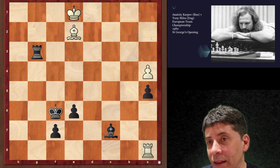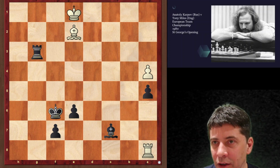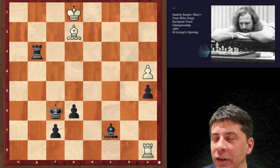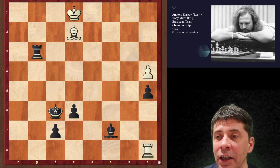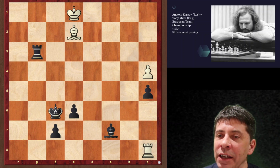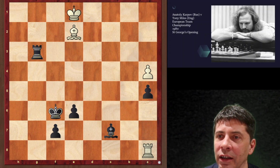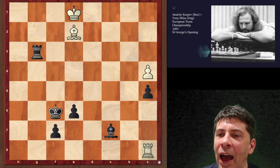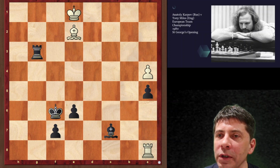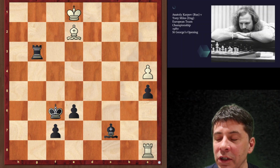So Karpov resigned the game, and actually Miles winning this game with black against the world champion allowed England to draw 4-4 in the European Team Championship against Russia, who are, of course, historically, you'd say, the greatest chess nation in history. And certainly this was a great achievement for the English team. Must have been a very happy day. And Miles did it in an enormously individualistic and unconventional fashion, which just makes it all the more interesting.